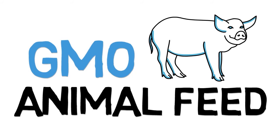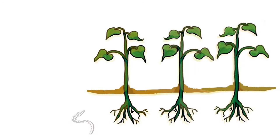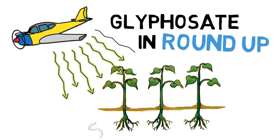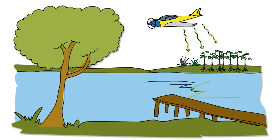The majority of GMOs have been engineered to produce an insecticide or to be resistant to the direct application of herbicides such as glyphosate, the active ingredient in Roundup. These crops have led to an increase in the use of herbicides, an epidemic of superweeds and superbugs, increased soil and water toxicity, and a host of other environmental and food sovereignty concerns.